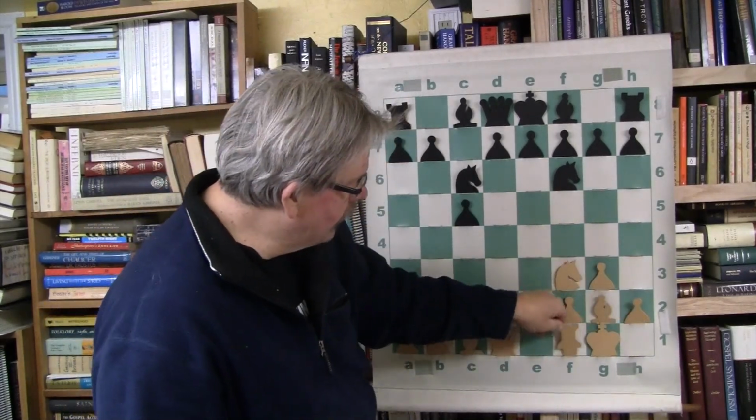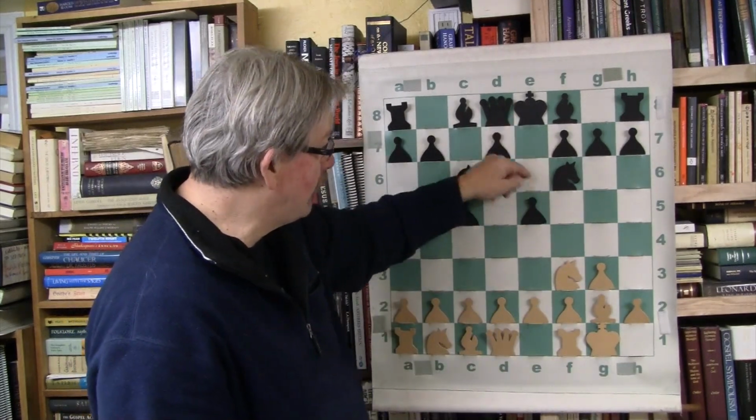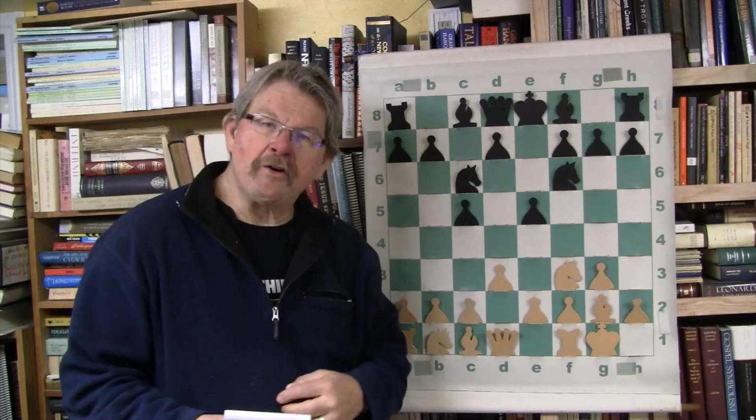Notice he's castling early here. This is typical of good chess, I promise. And now here we come into the center. Fischer is going to prepare to get into the center.